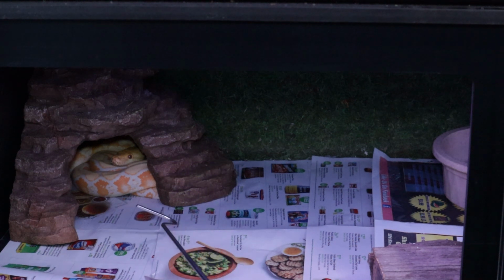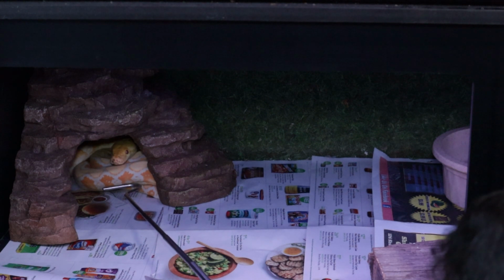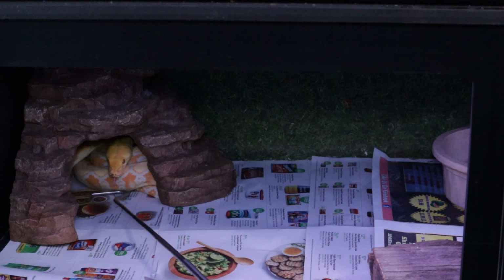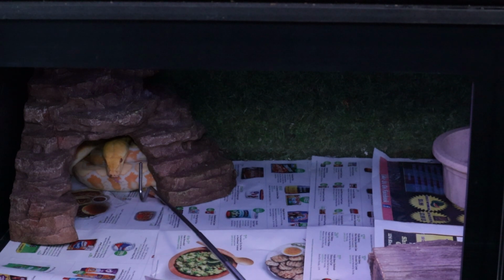I am going to go a little bit and just touch her, see what she does. There we go. See those really fast tongue flicks like that? She is looking for a meal right now. That's what those fast tongue flicks are. She's looking for a meal. She's looking to determine if there's anything to eat, whether there's something that she needs to strike at or not.